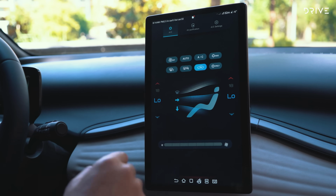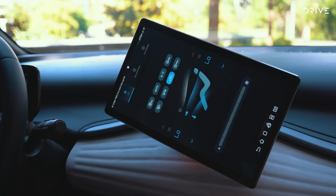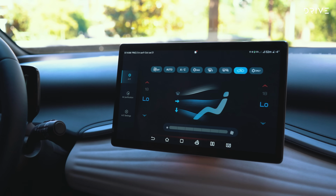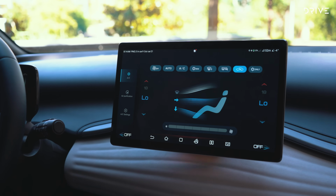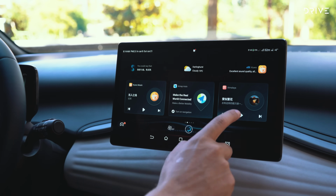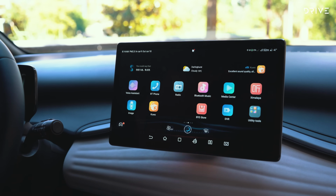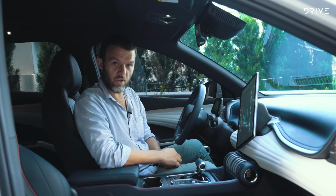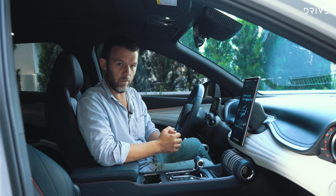But check this out, I reckon this will impress your friends. Button down here, and it rotates. So it goes from portrait to landscape and back. It's a pretty cool trick, and I suppose it does have a little bit of benefit as well. Some people will prefer to have it in a different orientation. Maybe if you're doing navigation and that sort of thing, you'd prefer to have that direction going so you can see what's going on a little bit more.